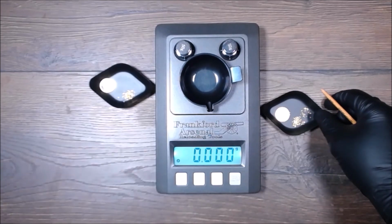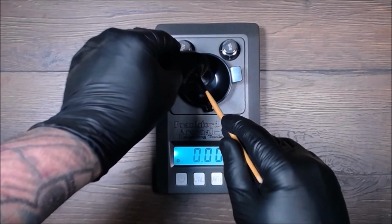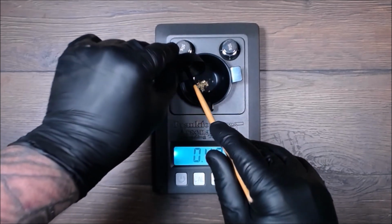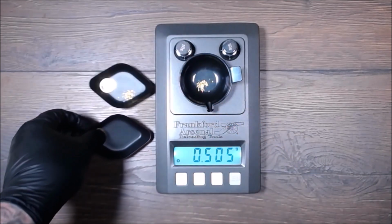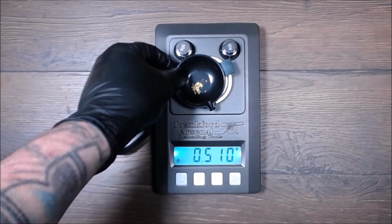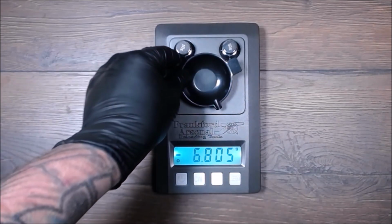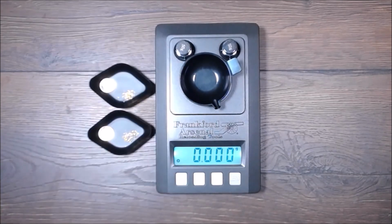And then in the bag number 2, let's see what we got. And again, 0.510. So pretty much the exact same amount, both, again, really consistent. And there's no complaints there about that. I'm not guaranteed anything more than the half gram. So as long as I find the half gram, I'm always happy because that's what was guaranteed.